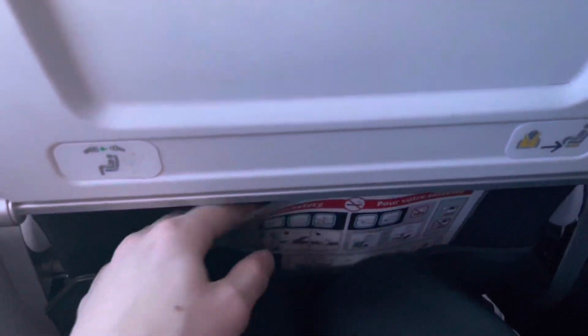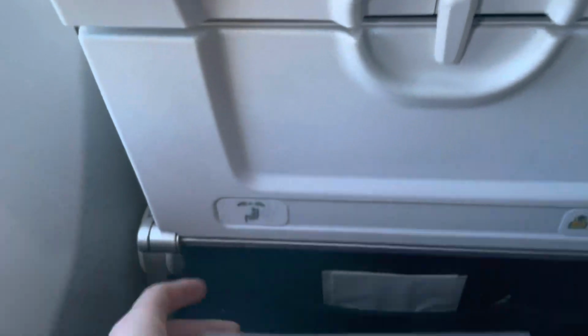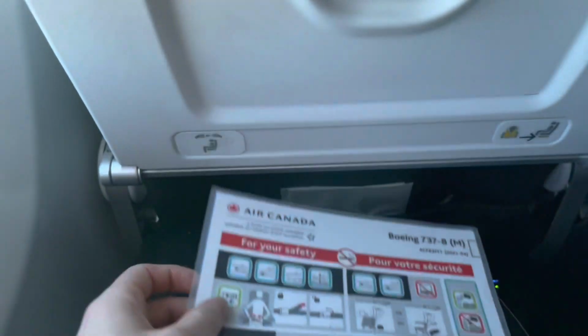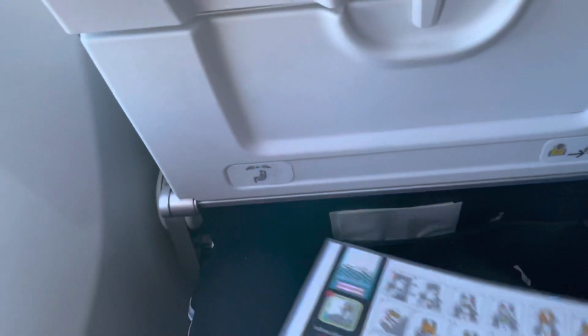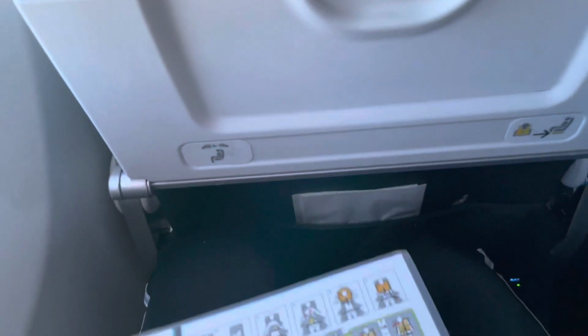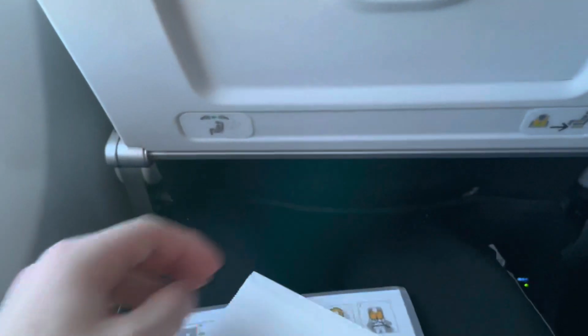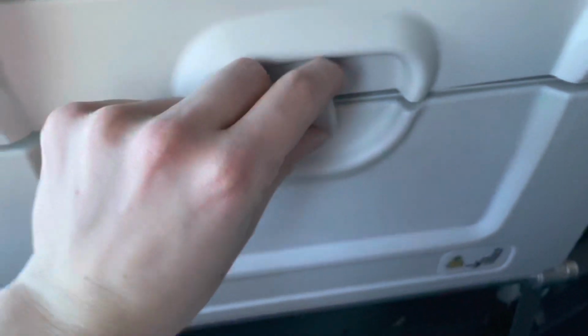First, let's look in the seat back pocket though, where you have the Air Canada 737 MAX safety card. Notice how it avoids the word 737 MAX, and two air sickness bags. The seat padding is nothing to write home about. At least it's better than the Air Canada Dreamliner, but I've sat in better seats with airlines like Flair. The other thing is that the tray table is pretty small. It'd be quite hard to do work and put a drink on there all at the same time.